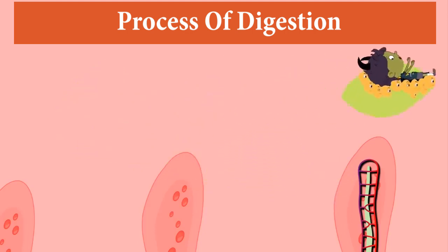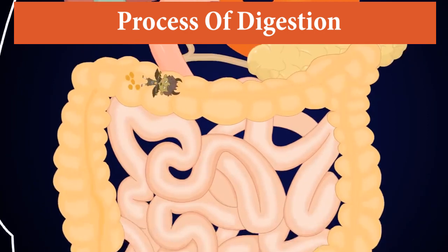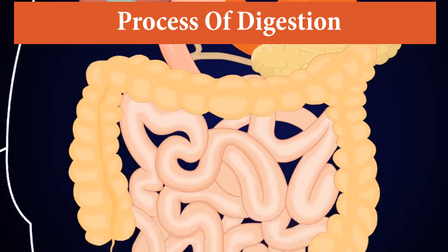The undigested food is passed into the large intestine. It is wider than the small intestine. Excess water and salts are absorbed here, and undigested waste is passed out of the body through the anus.